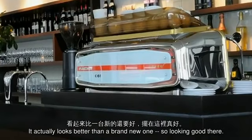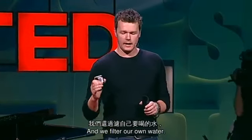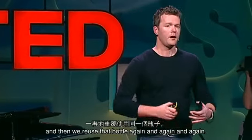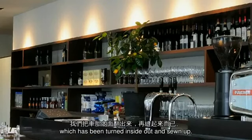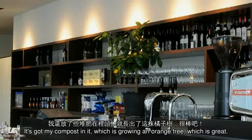Right, here's a reconditioned coffee machine. Actually, it looks better than a brand new one, so looking good there. Now, reusing is vital. And we filter all our own water. We put them in bottles, refrigerate them, and then we reuse that bottle again and again and again. Here's a great little example. If you can see this orange tree, it's actually growing in a car tyre, which has been turned inside out, sewn up. It's got my compost in it, which is growing an orange tree, which is great.